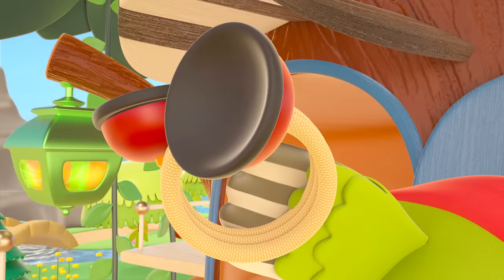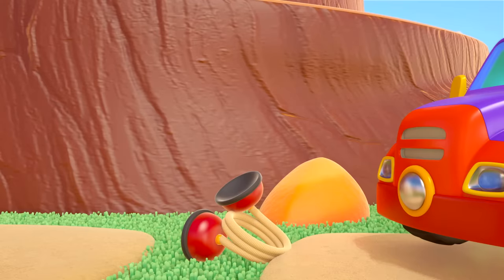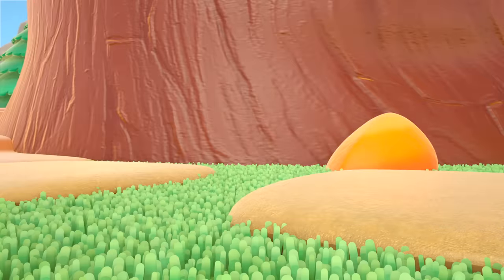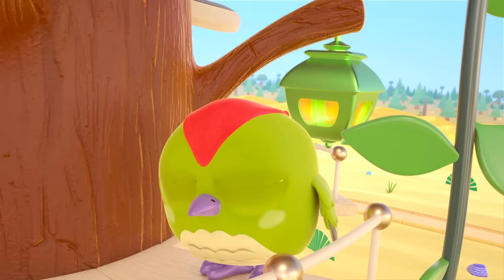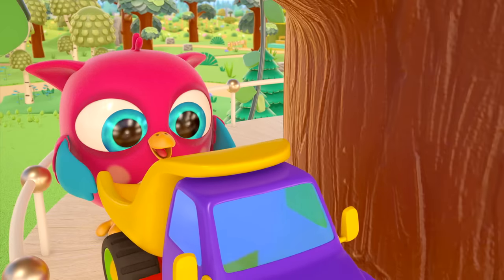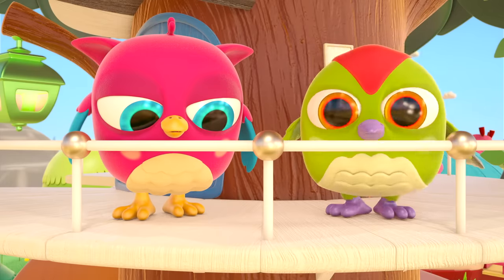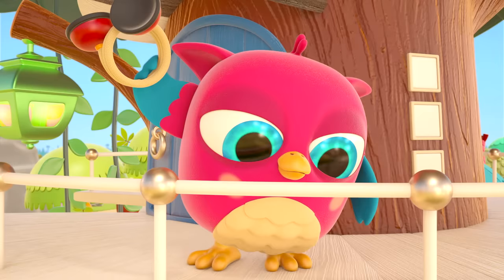You found a tow rope with a magnet. What a brilliant idea! The dump truck just happens to have a place for a magnet. Use the magnet to fasten the rope. Pulling the truck along with a magnet is much easier. Hop Hop's done it! The dump truck's right at the top now. 3, 2, 1! Now that's fast! Now it's our woodpecker's turn to push the truck down. Delivery!